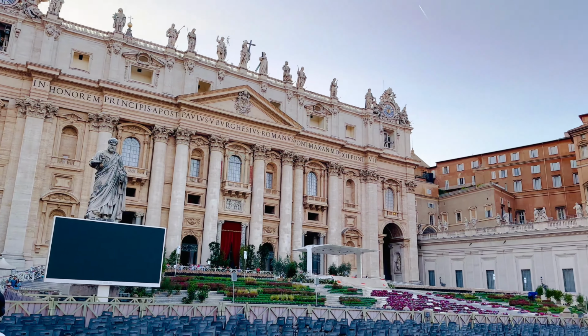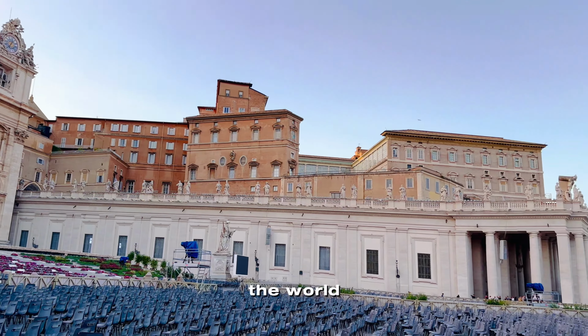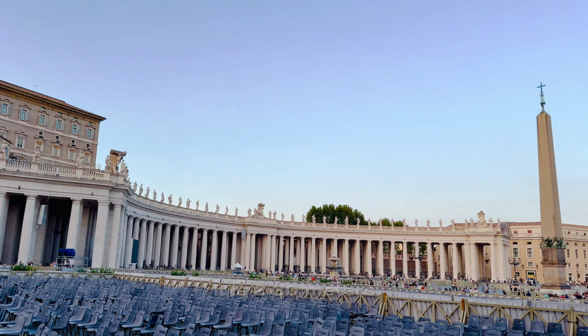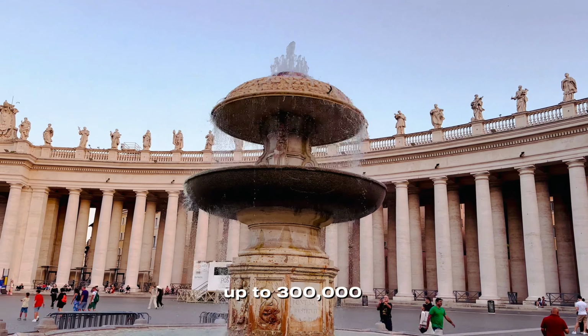St. Peter's Square is one of the most iconic and beautiful squares in the world. St. Peter's Square is truly massive. It is 230 meters long and 240 meters wide. In fact, it can accommodate up to 300,000 people.